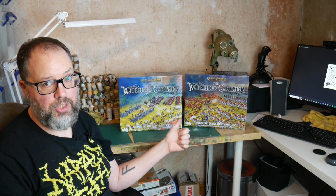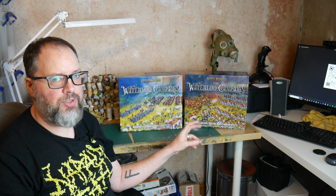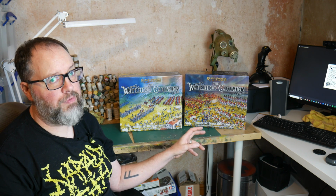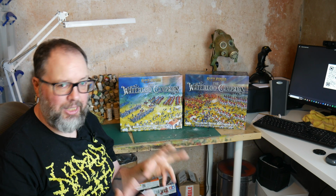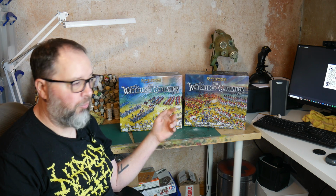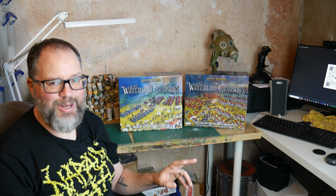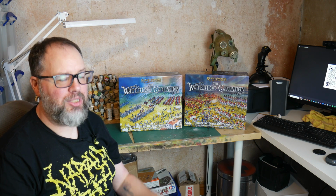You've also got those buildings from Sarissa. I don't know the exact price point for those, but I'd say about 10 or 15 quid each. Then you've also got the rules as well. Although it's not the big hardback book, it is 260 pages of well illustrated rules. Whether the rules are any good or not doesn't matter. I'm talking about the things that you actually get in here.